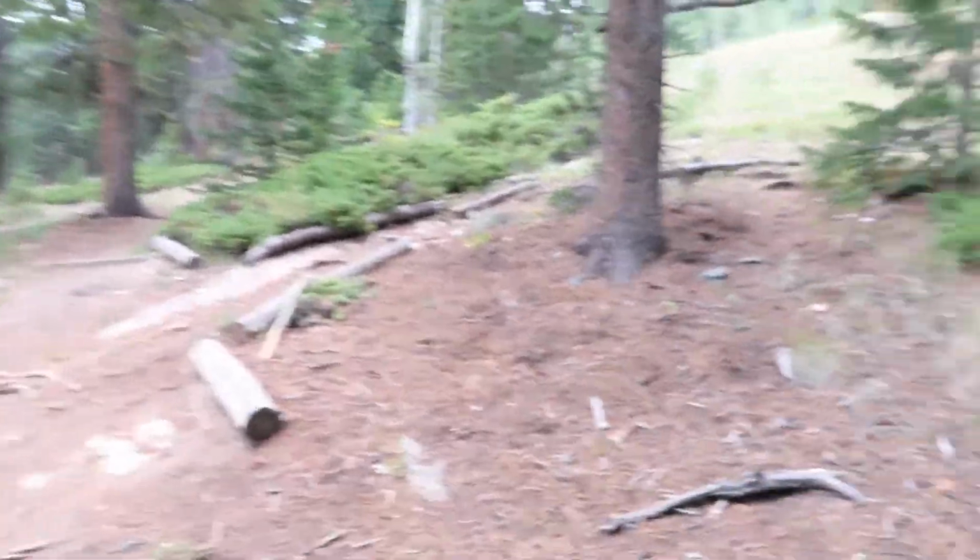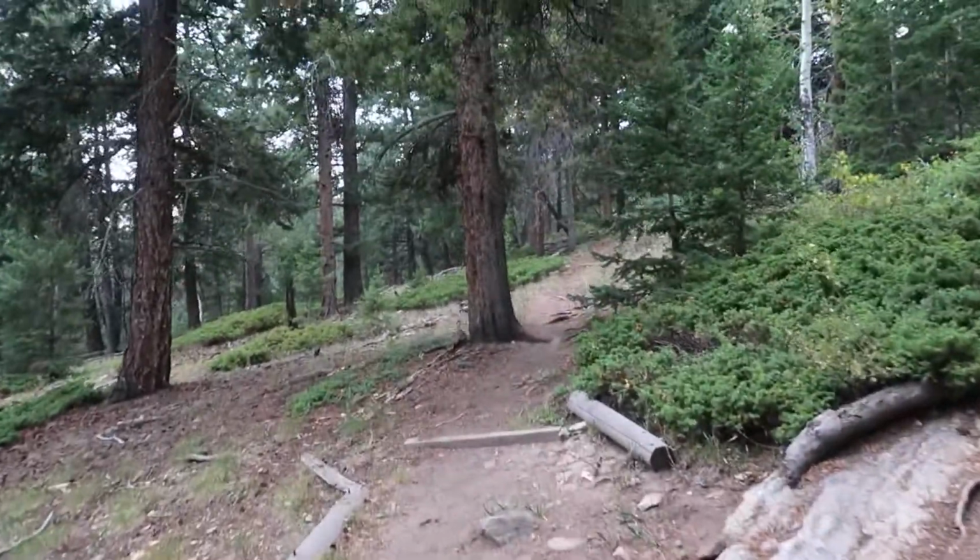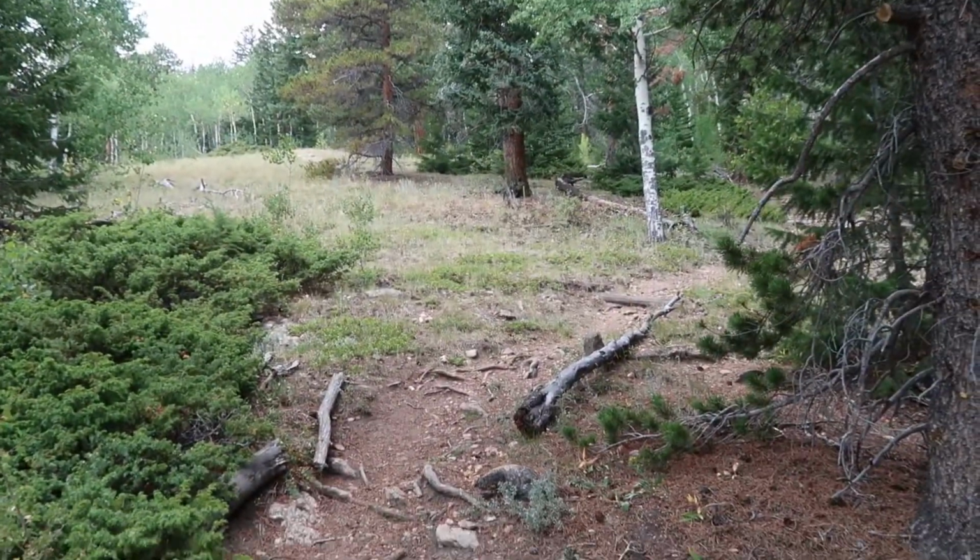Well, I've come to a junction in the trail. There's two ways to go, the hard way and the easy way. Either way, I have to get to the top of this mountain. Here's the junction right here. That's the easy way. This is the hard way.